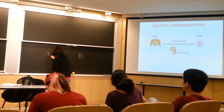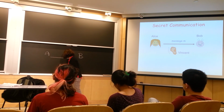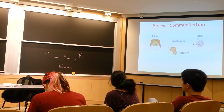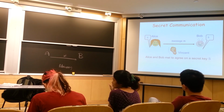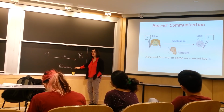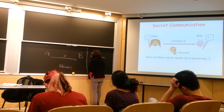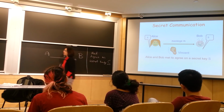What Alice and Bob want to do is she wants to send him a message, but there's someone listening on the line. So there's an adversary who wants to know what the message is, so she's not going to just plainly send it. Rather, she is going to meet with Bob to agree on some secret key. So this is classical cryptography. Alice and Bob, before the beginning of time, meet and agree on something that we call a secret key, S. And now they know it.